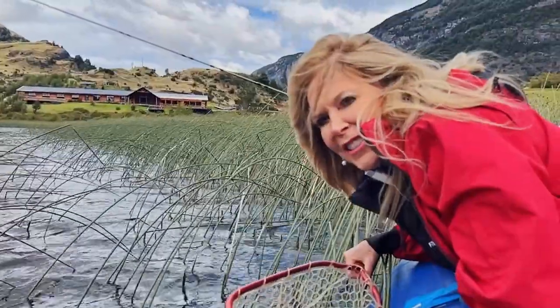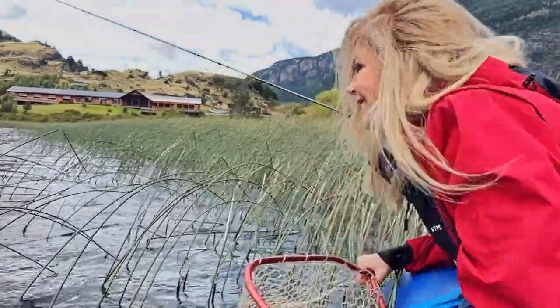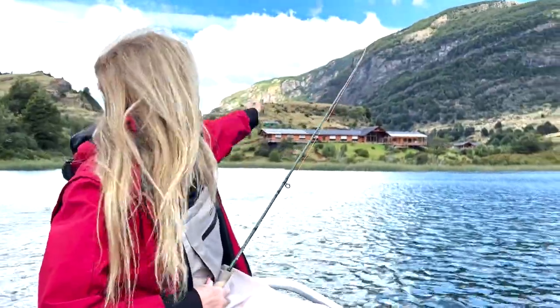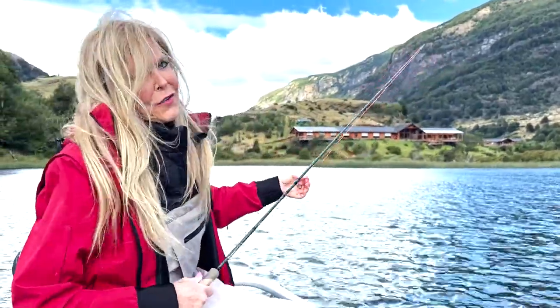What an experience. Makes me cry. So close to nature like this. I'm staying at the Magic Waters Lodge in Maisa. That's the region of Chile I'm at. There's fish everywhere.